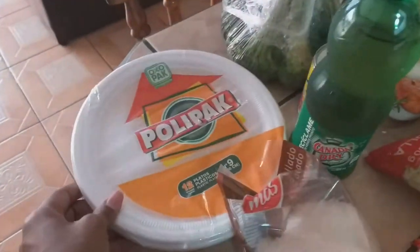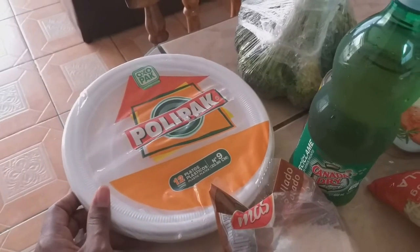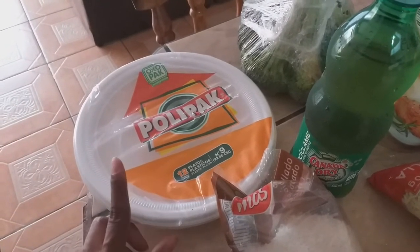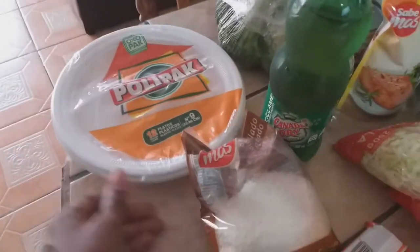So I got some paper plates because your girl does not want to be washing too many dishes tomorrow with all the prep work and things like that. I just wanted to keep it super simple. I have cups, I think, on hand and forks and spoons. So I just got a 12-pack of paper or plastic plates.